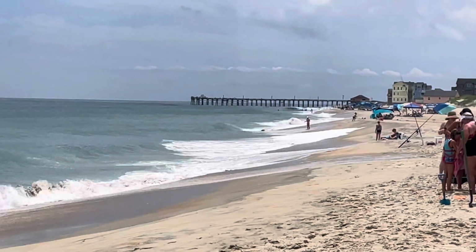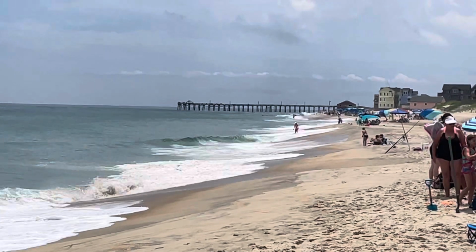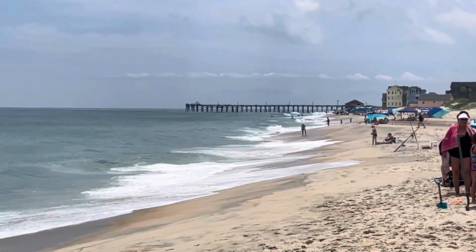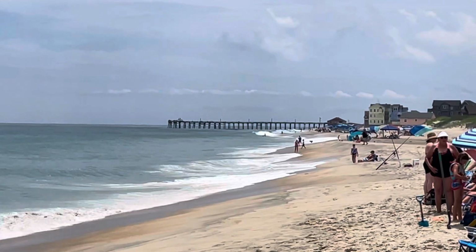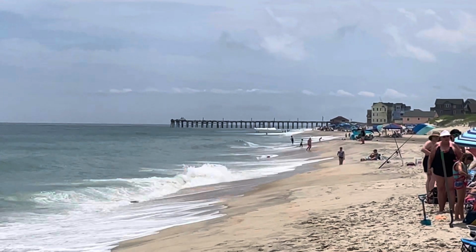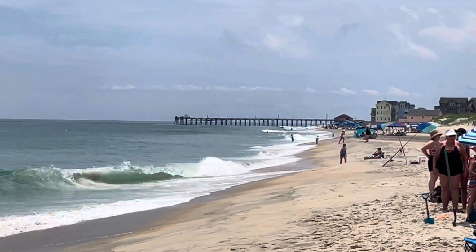So yet another glorious day to enjoy the beaches, even though the waves are rather small, with those 1 to 2 footers rolling in. Nonetheless, there are still waves to be had, as you can see as we look down toward the pier at the various bowls and little groveling sections and point breaks. And if you guys do get into the water, I hope you enjoy.